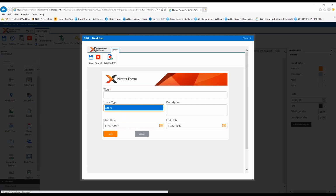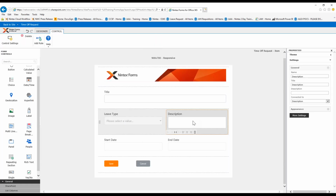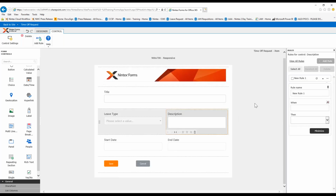So I want to make some customizations here, and I wanted to show you some of the things we can do. I'm going to take description, highlight it, and then on the right hand side, let me get rid of properties. I'm going to highlight this and say add a rule. So on the right hand side, I'm adding a rule that's associated with this control, okay? And you'll see here's the rule name. I'll leave it to default, but it's saying when, then. So I'm going to say I want to hide description when the leave type does not equal other.